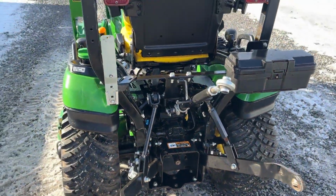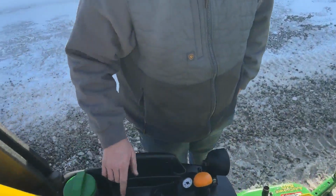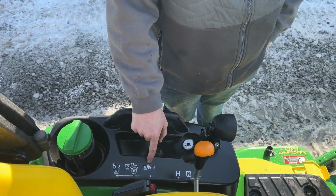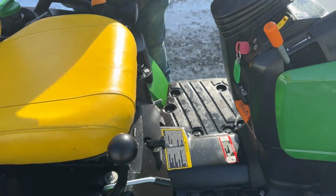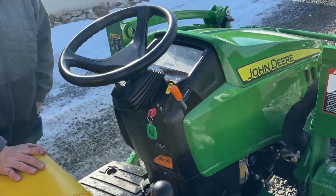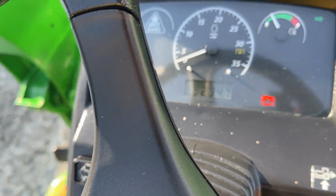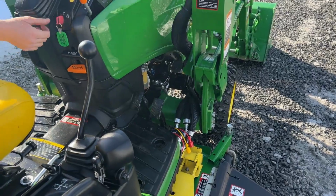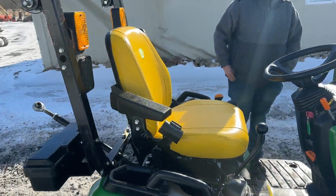I'm going to head to this side. Ben's going to go to that side. We are going to show you over here. You are going to have your selection of mid and rear, or rear PTO, high and low range, mower deck height adjustment, joystick loader control, tilt steering wheel, and I stand corrected, 234 hours. The other 1025R I have for sale has 256. Throttle pedals are down there on the floor. You do have cruise control. You can see how nice and clean the tractor is. It does have the armrest package.